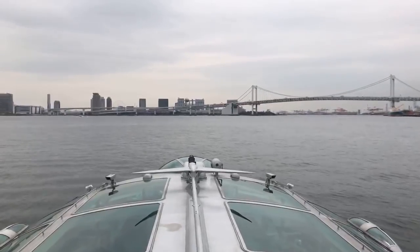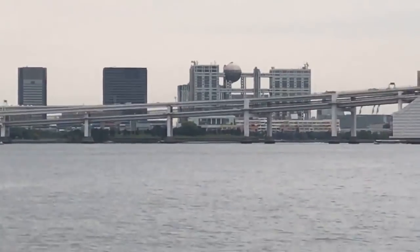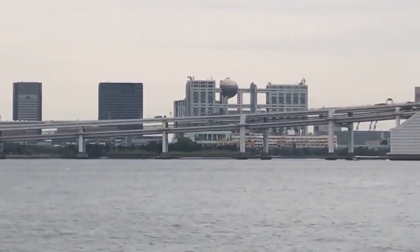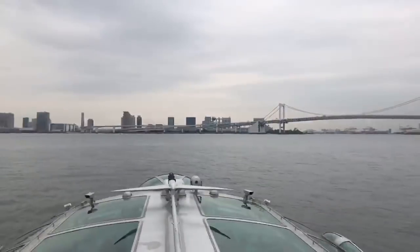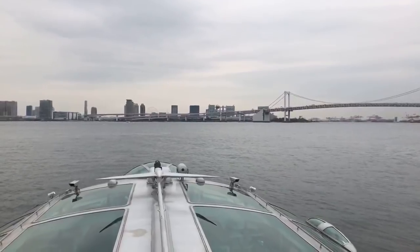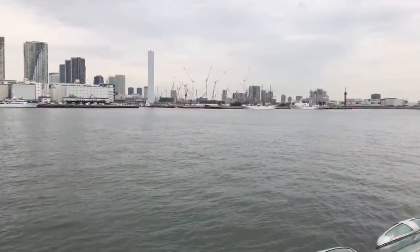In the distance, straight ahead, you can see the Fuji TV Tower, which is a very notable building. You can see the big globe in the middle of it. Looks like a Lego set, like you could build that out of Legos. Oh, now we're getting really close to the Olympic Village. You see the cranes over there? That's the Olympic Village being built.